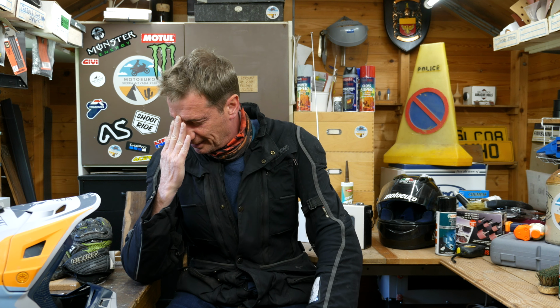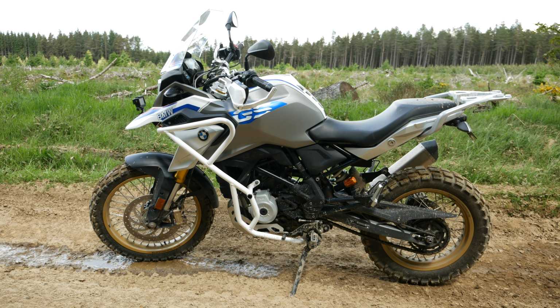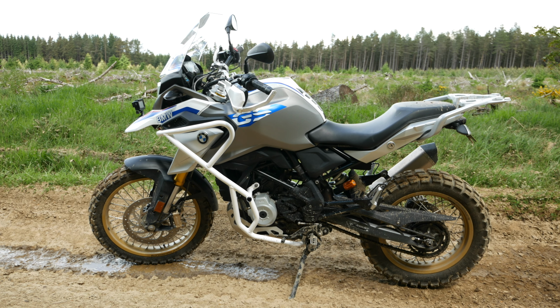Steve's bought himself a KTM 390 Adventure. But what was wrong with the BMW 310? The BMW 310 isn't a bad bike. Just for me, that sculpted seat was terrible. The BMW 310 isn't a bad bike. For me, that sculpted seat was a problem. It was too restricting and it became a huge irritation.